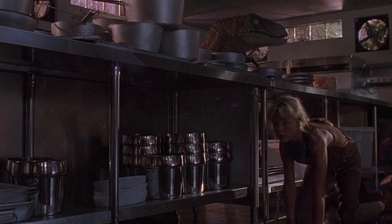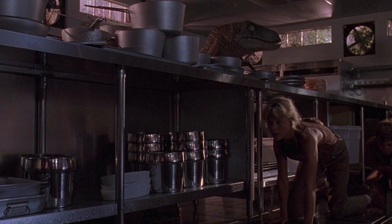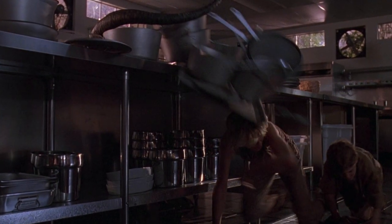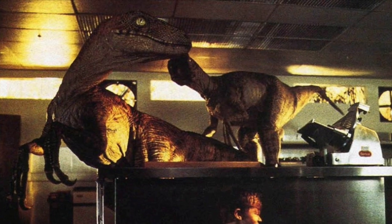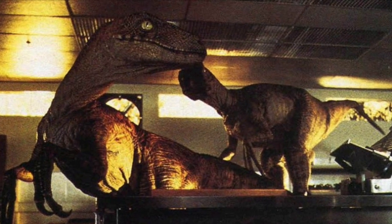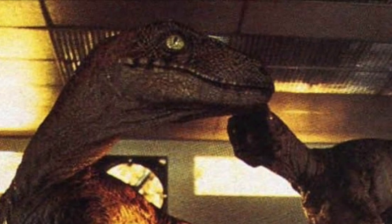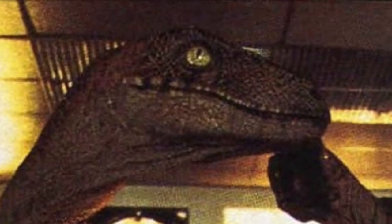As the scene carries on and the slightest sounds put the audience on edge, from the pans falling on top of our characters as they desperately try to move down the aisles, the spoon dropping to the ground alerting the raptors of their presence, and the ear-piercing shriek of the raptor as it spots Lex inside of the cabinet makes for great suspense. And this is the sequence that solidifies Jurassic Park as a fantastic horror film, and is one of the main reasons that I fell in love with the franchise.